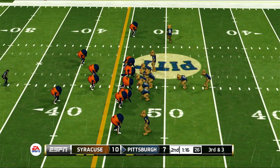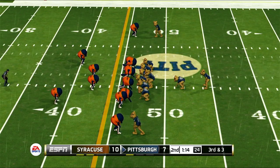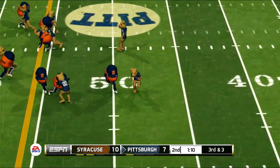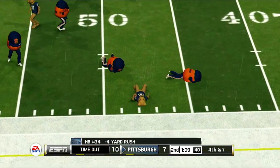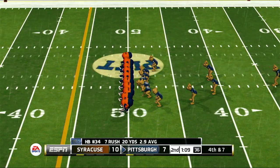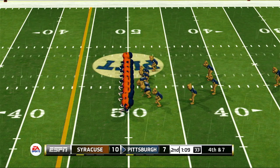Here's the handoff, and he's taken down for a loss. I thought they might have been able to exploit the over-pursuit of the defense, but not on that play. And they're coming after this punter.